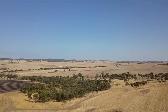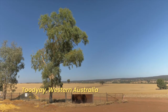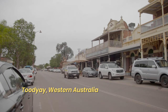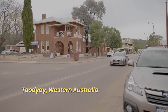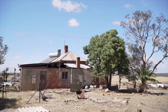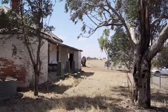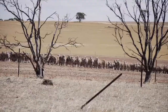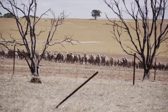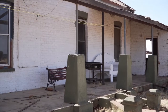This episode, we're in the West, the wild, wild West. We're in the Wheat Belt region of Western Australia near a town called Toodyay, about 85 kilometres northeast of Perth. We're following the transformation of this run-down farmhouse into a sprawling Hampden-style estate, the scale of which may have never been attempted before in Australia. This is where our story starts, and believe me, this place has plenty of stories to tell.